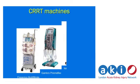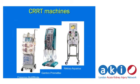So these are the 3 machines that are on sale in the UK now, really, the main machines. We are using this one at the moment, so that's why I've got some PS. They're all more or less the same. They're offering the same choice of modalities, but there are some differences. None is perfect, and some good features in certain ones, not in the others.